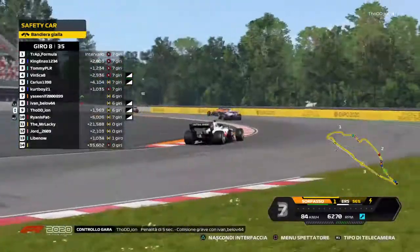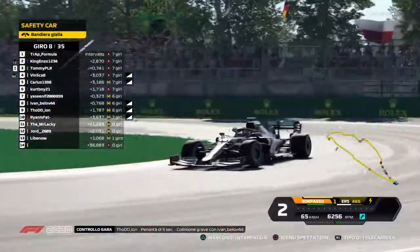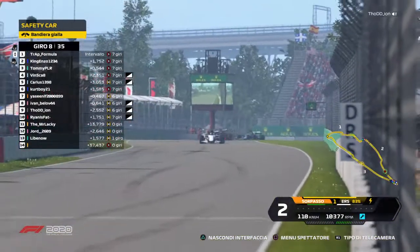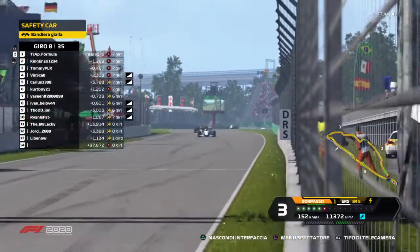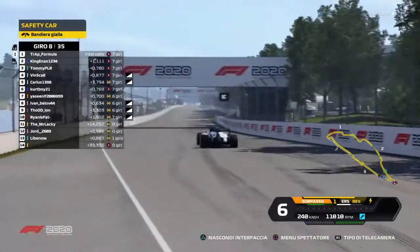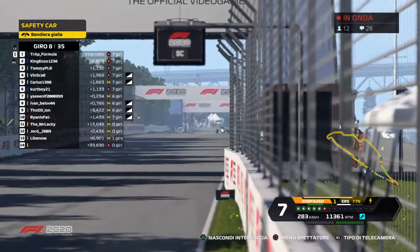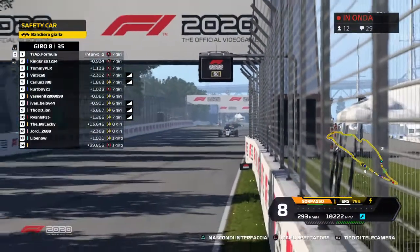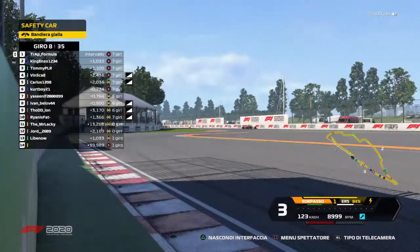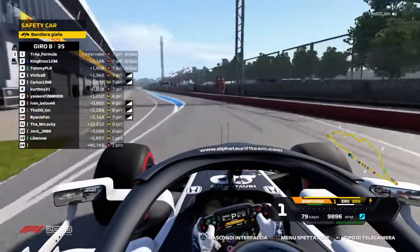Someone brake tested. Oh, guys. Okay, and now basically, everyone has to stop. Now everyone has to stop. I would stop even if I was a medium runner right now. But the thing is, if you're a medium runner, you have to go definitely on softs or on new mediums. But then what? You do 17 laps with these tires?